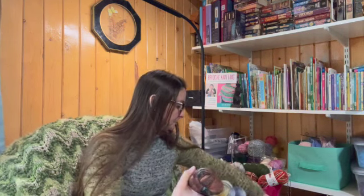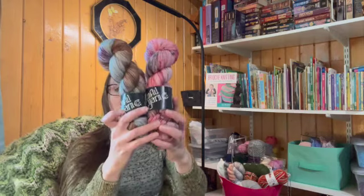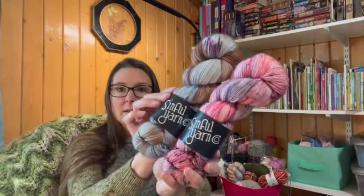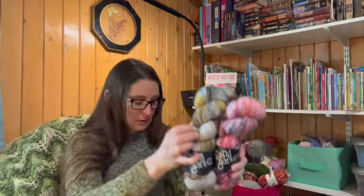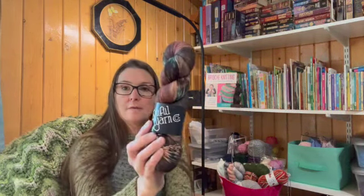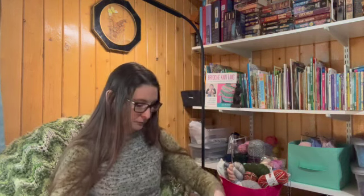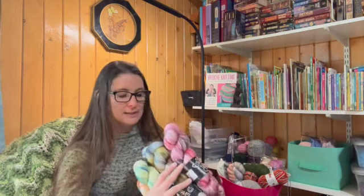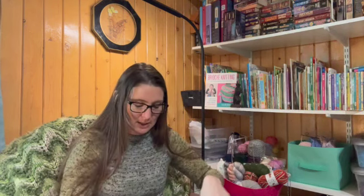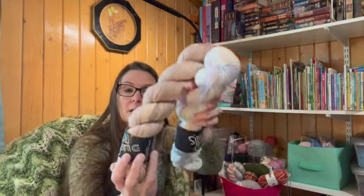I'll show you the Sinful Yarn first. So this one is Love Shot, and this one is Blueberry Pie. And then I have Jiminy Cricket, Stay Out of the Forest, Mike Wazowski, and Slushy. And these 6 were all fingering weight. And then I got 2 DK. I got Mermaid Wish and Creme Brulee.